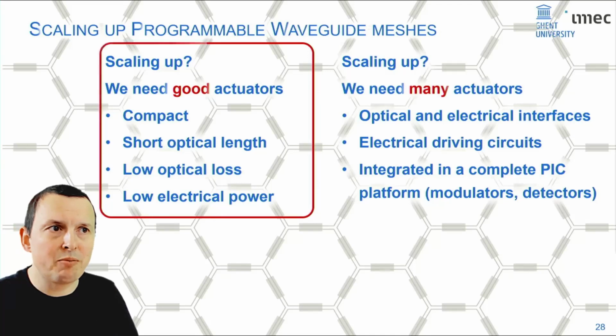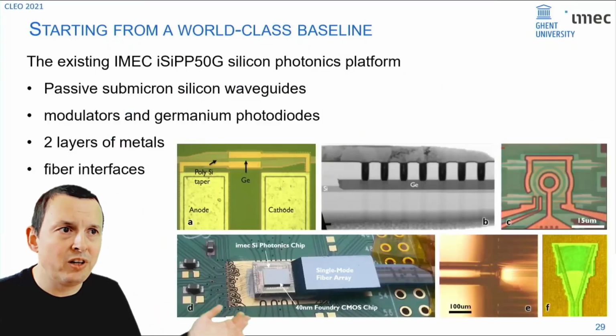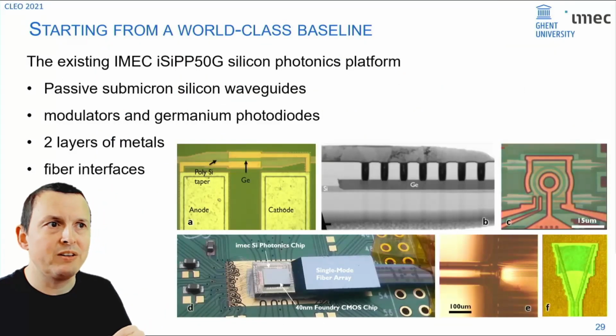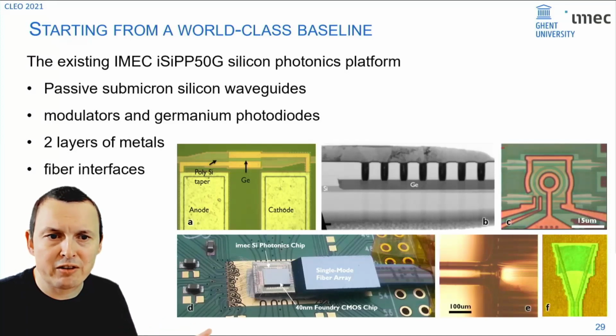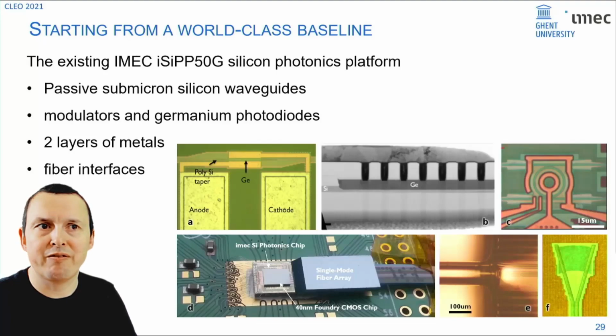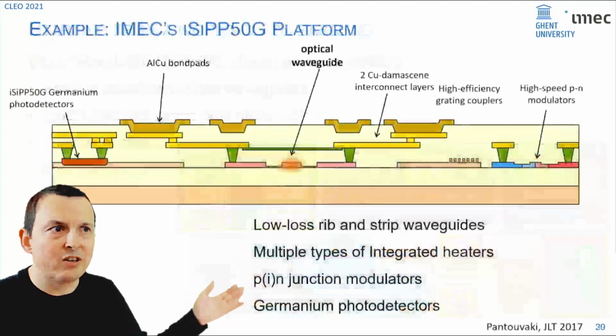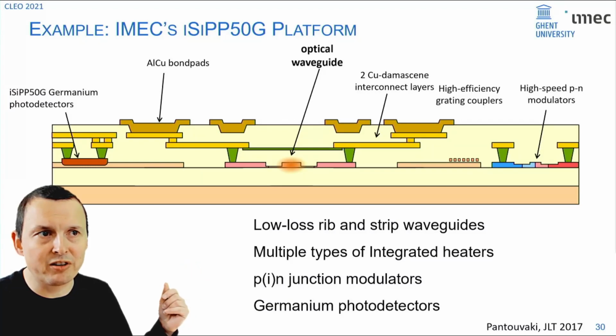Now let's look at some implementations for these actuators. If you want to integrate them in a full platform, you need to first start off from the platform. And in our case, we use the imec ISIP50G platform, which is a full-fledged silicon photonics platform that has all the bells and whistles like modulators, detectors, multiple layers of metallization and fiber interfaces. The cross-section looks a bit like this, which is very similar to those of many other silicon photonics platforms.